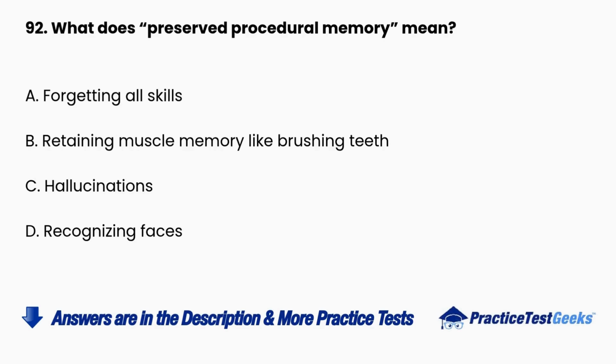92. What does preserved procedural memory mean? A. Forgetting all skills. B. Retaining muscle memory like brushing teeth. C. Hallucinations. D. Recognizing faces.